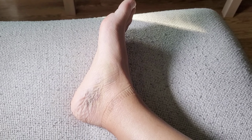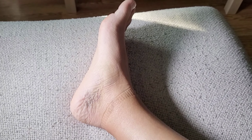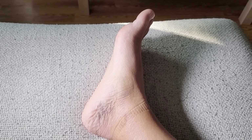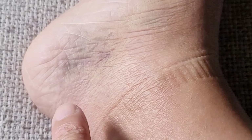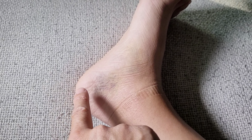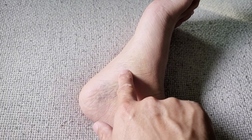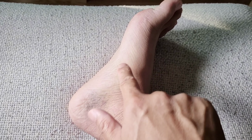So my Achilles injury happened on my right foot. So don't worry about these little ridges. I was just wearing an ankle sock because one of the things I've been finding is my foot actually gets really cold. But as you can see, here's a little bit of the bruising. It's not as bad because a couple of weeks ago, maybe 2 weeks in, it was bruised all the way through here. So not too bad as of today.